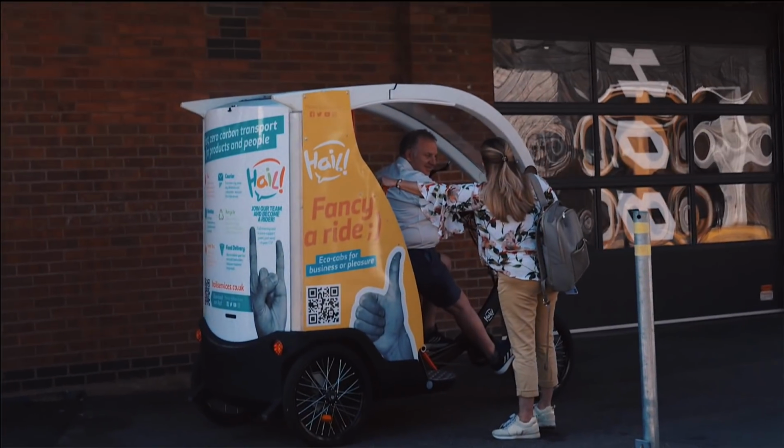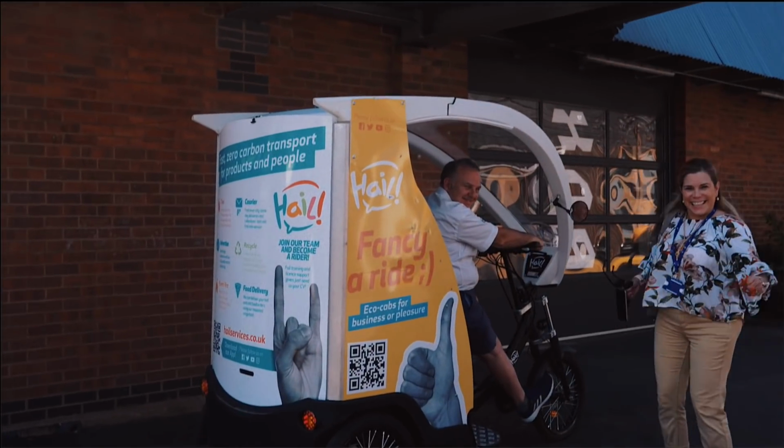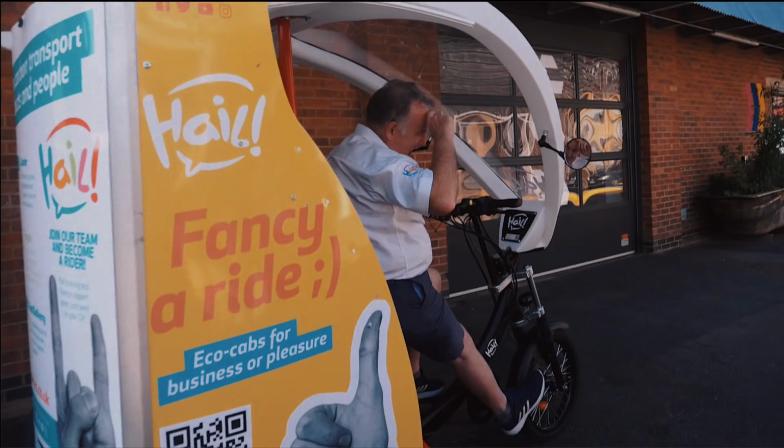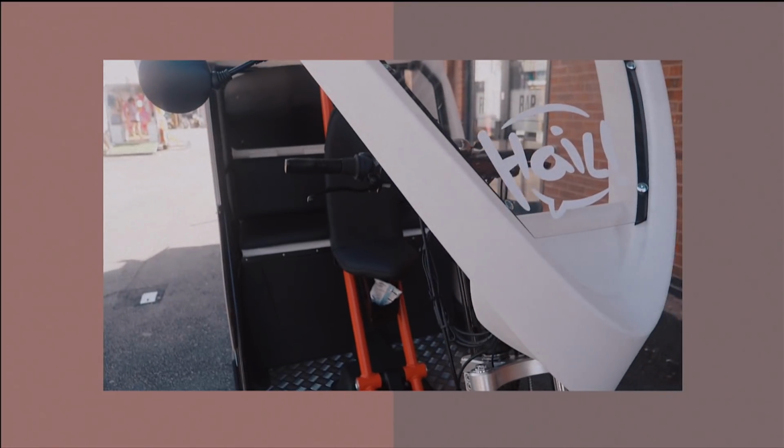Look at our ride, Hail Services. Yay, ready! This is Keith. Hi Keith. I've never been on this before. We're about to go on Hail Services on an eco ride over to the next stop, which is Metropolis, and this is an electric vehicle, and it's all come full circle because this bike is actually created in the same factory that the bike was first invented.